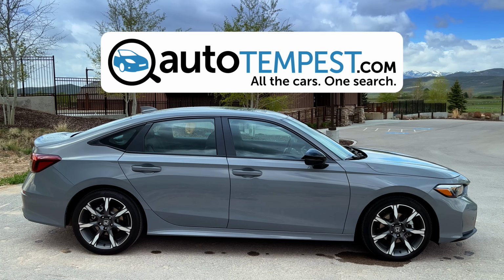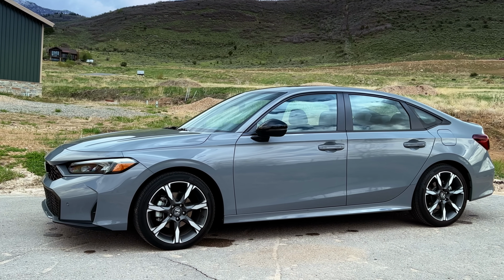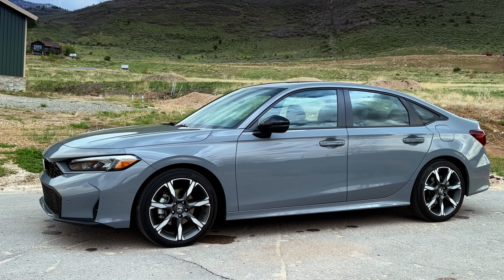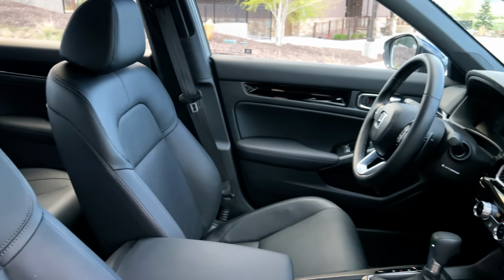And imagine, if you will, a little experiment. Imagine a world where a Civic Sport Touring Hybrid gains a Type R wing, the performance wheels and tires, and the seats. I wonder if Honda would send us one and we could play. I want to do the wheels and performance tires, and I'd like to do some alternate seats. I'd settle for the Si seats. We did like those. Yep.